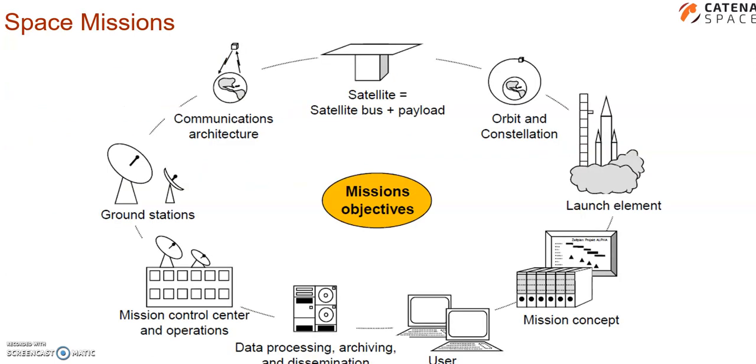So again, we can refer to this diagram and see that it fits in as a crucial part of the mission, and it's not created or defined in isolation to other aspects of the mission.